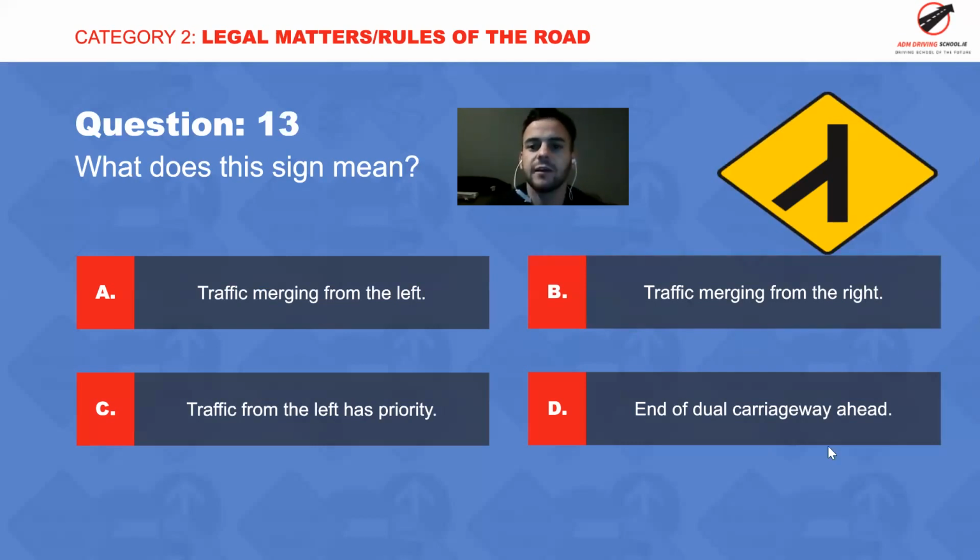What does this sign mean? So you'd be driving along and you would see this sign. What that's telling you is that traffic is going to merge from the left. You will be driving on this road and traffic will be merging from the left. That just means traffic will be joining your road as you drive along.